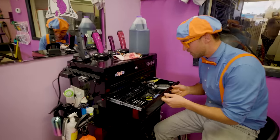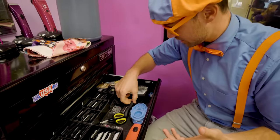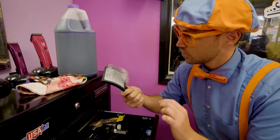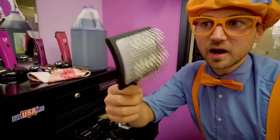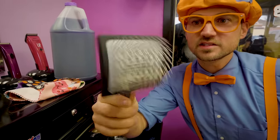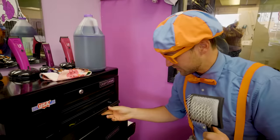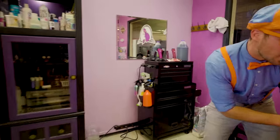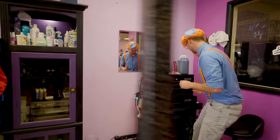Check this out. Another drawer. Wow! There is a lot of cool things in this. Look at that. That kind of looks like a brush, but it doesn't look like a normal brush or a comb. This is called a slicker brush. All right, we'll put that over there as well. Whoa, this is gonna be so much fun.